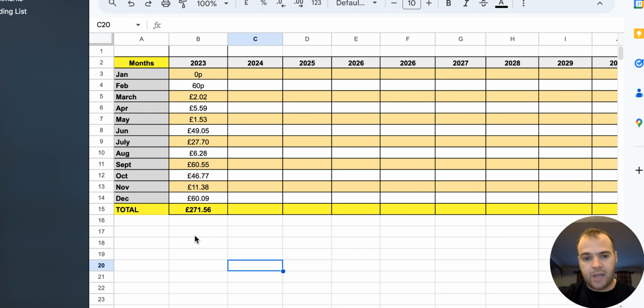The next goal now, like I said, the first goal was to get £50 a month, which I got in September and then also in December. So 2024's goal is to get a £100 a month dividend. That would be lovely if I could earn £100 a month in dividends. And then just keep going from there. So 50, 100, 150, 200.